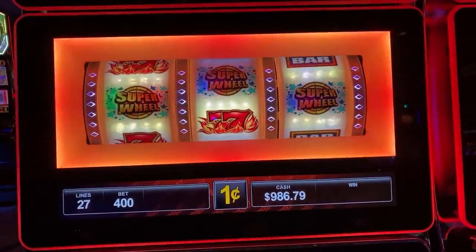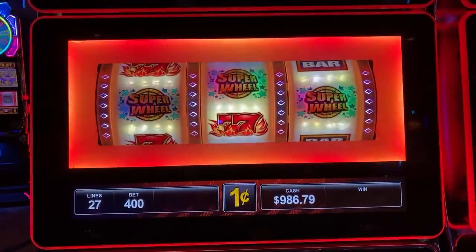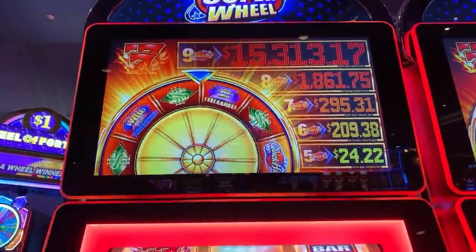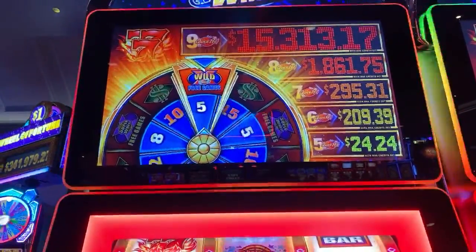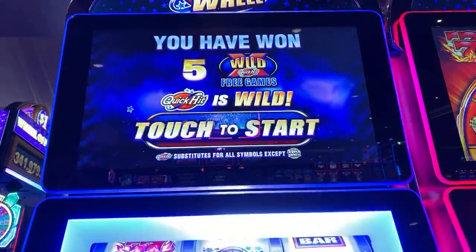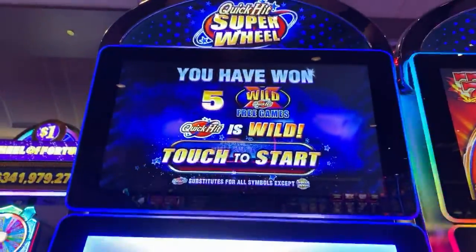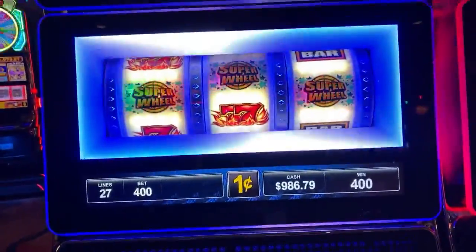And we just got our bonus. We're only down $14. We have to cash out after this one. We get to do three backup spins, though. Let's see what we get on the wheel. Wild free games, love it. Oh my gosh, no. All right, only five games. Let's make it count. Cricket, may you get many delicious bonuses tonight. Thank you, Cricket. All right. You have won five wild free games. Quick Hit is wild. Let's not forget about that.